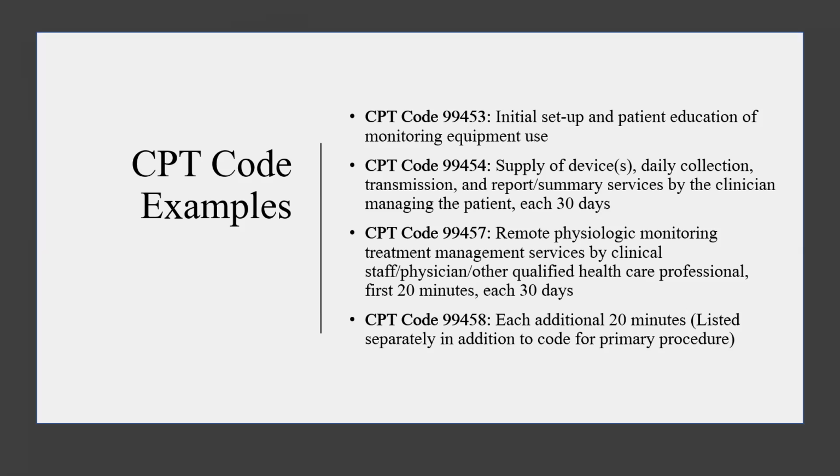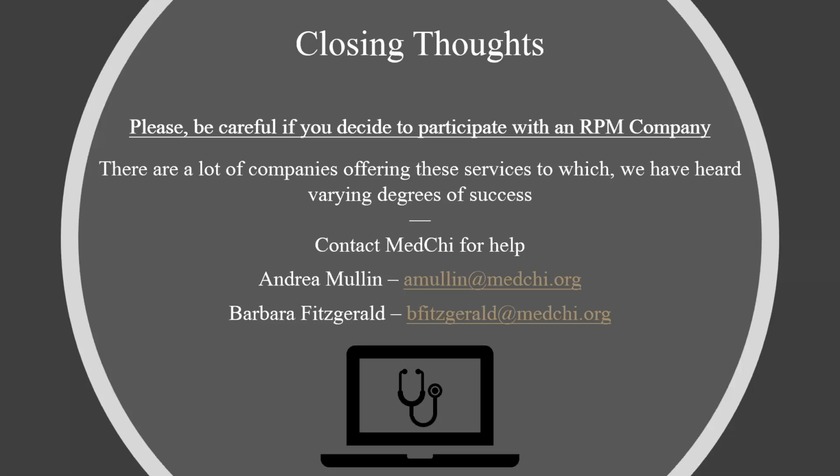Now, a lot of you guys are probably thinking, wait a second, I don't have this kind of technology. Well, fortunately, or maybe unfortunately, there are literally hundreds of companies across the country that are coming out with different remote monitoring products. So we would strongly suggest if this is something that interests you or something that you want to do, contact Maryland State Medical Society, MedChi, to learn more about remote patient monitoring. And this is an opportunity to make more money in your practice and to improve care for those chronic condition patients.